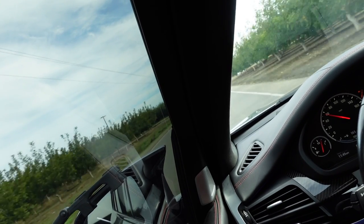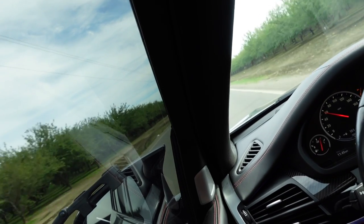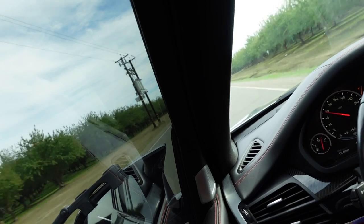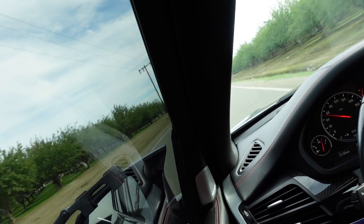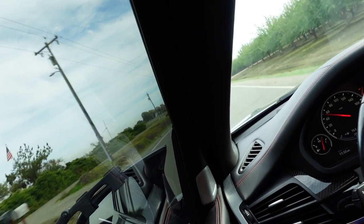If I'm cruising at, like I said, 70 miles an hour, around 55, it's holding the sixth gear. Once I pick up more speed, it seems like it wants to hold, and that seems to be the optimal thing. I think this is where the 35D would be more beneficial for this, because it makes its torque so low in the RPM band, and it makes a lot.